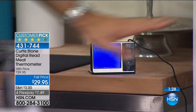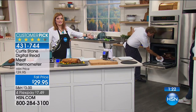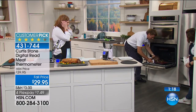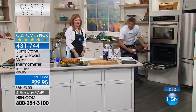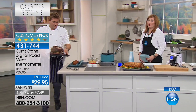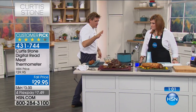All right, so open the oven and have a look at this. The cord runs all the way in here, and our today's special is in there. Our today's special happens to be hiding, and as is my standing rib. My standing rib needs to be at 136, okay, so I'm going to pull that out. Let me get out of your way. I'm going to bring it to the front.